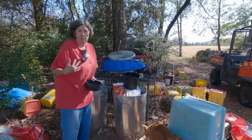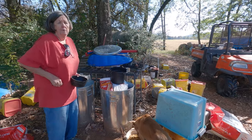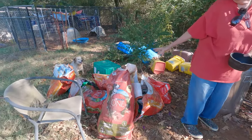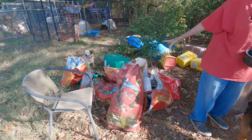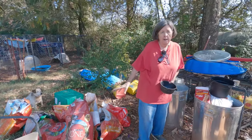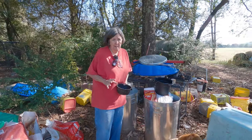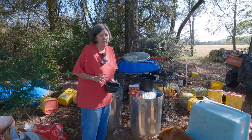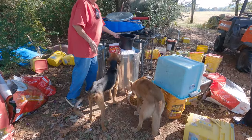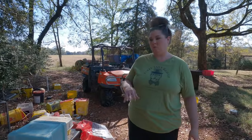So I get first dibs. I keep my buckets full. But right there are my empty sacks. And all those bags are full. And that is 3 weeks worth of feeding dogs. Now, my dogs are always fat. And sometimes I have to scale them back. But if they've got a little meat on their bones and they get sick, I have a better chance of keeping them going. So that's 3 weeks of food at one foster home.